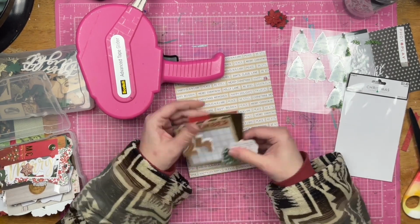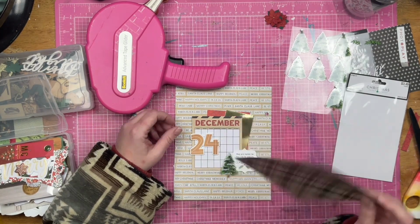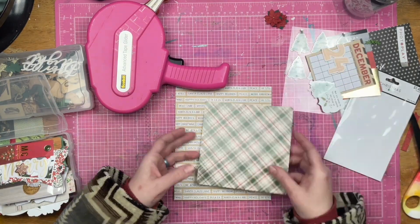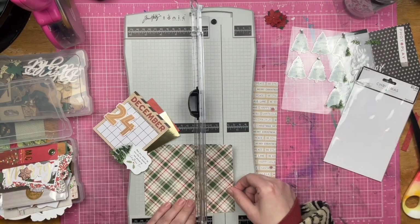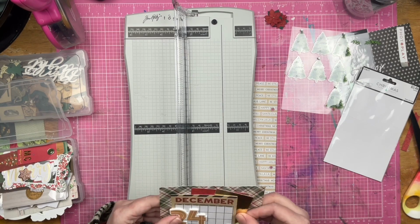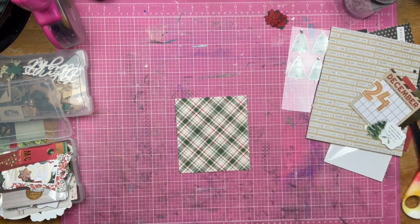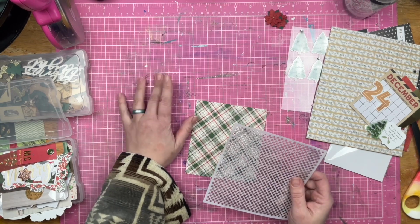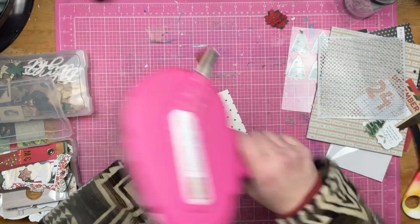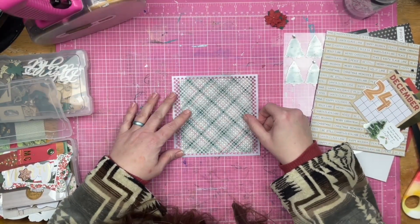So I am building layers back here. Yeah, I'm going to get that going. I love this plaid. This is a plaid from Brutus Monroe's paper pad. I don't remember what the paper pad is called, but I love it. And then I decided that there needed to be glitter glaze over top of this plaid. So that is what I'm going to do. I'm going to grab a stencil, and then I'm going to glitter glaze over top of the plaid, and then go ahead and let that dry, and then I will come back and voila, magical moment, it'll be all dry.